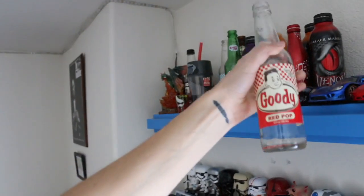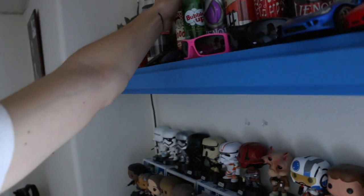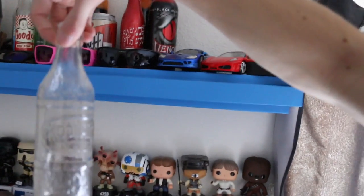I used to collect these bottles, as you can tell. Like these are old soda bottles, I think, and I thought they looked cool, so I started collecting them. I threw away quite a lot of them, but I kept a few, like this. This is a Kool-Aid bottle. You can't really tell, but it's a Kool-Aid bottle. It's really cool. It's like from the 40s or something. So that's amazing.